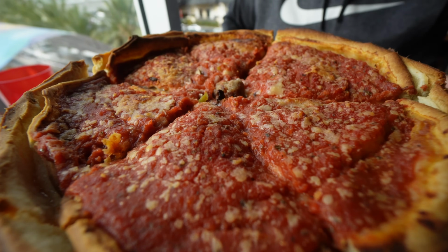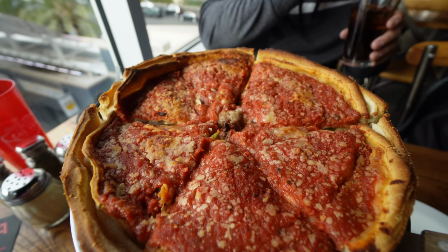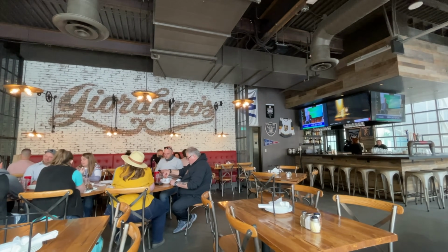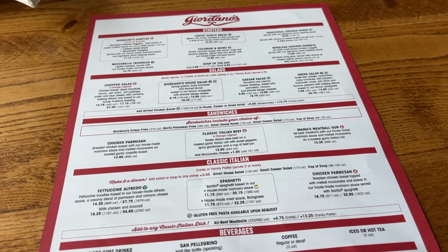Now, when you come here to Giordano's, it takes about 45 minutes to order Chicago deep dish style pizza. So you wanna come here a little early and wait. Make sure you're not in a hurry because it takes a while to make. Now their thin crust takes about 35 minutes, they said, and then they have another pizza. But yeah, you need to come here and be patient because these pizzas take a little longer to make.